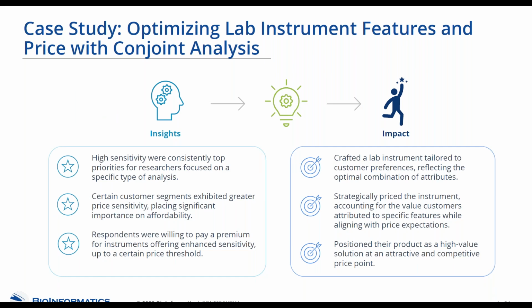So what happened here? Once we did that analysis and came up with what I showed you on the previous slide with the 4 charts, we found that the group was highly sensitive. High sensitivity was a priority for them. The instrument needed to be very sensitive.